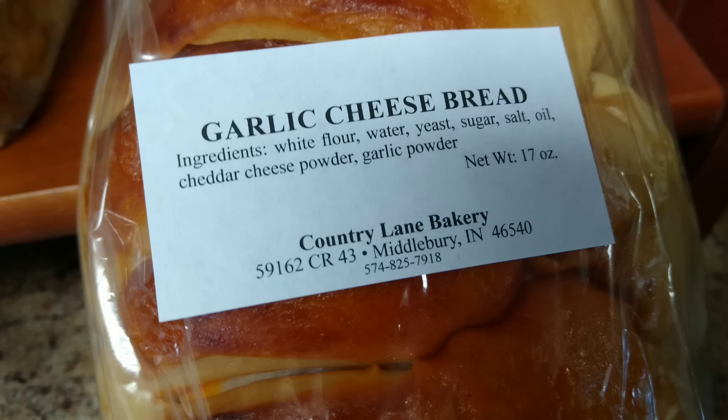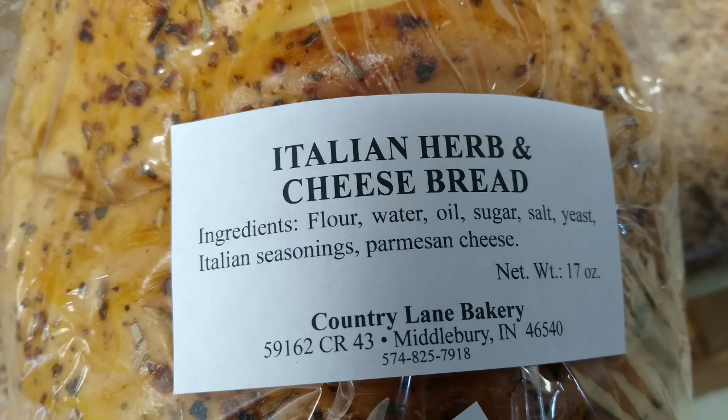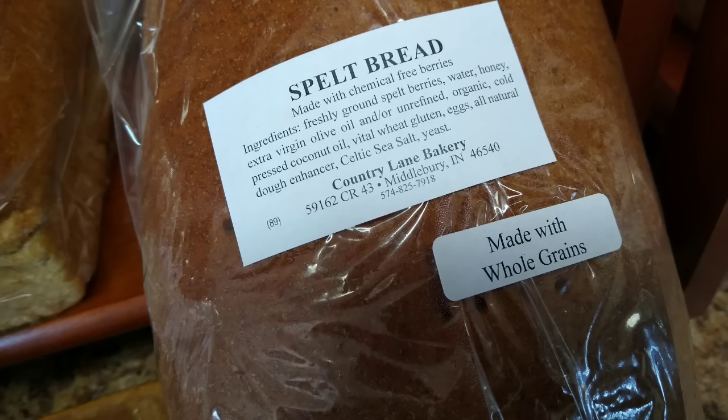The colors are great. Here at the bakery, this Country Lane Bakery is inside. They sell the garlic cheese bread, a jalapeno cheese bread. Now some of these, if they've been out for like the day, they'll mark them down. Actually, the markdowns were only $2 a loaf. Here is an Italian herb and cheese bread. So if you don't want to pay, I believe some of them are like around $4, give or take a little. They do have like a discount area.